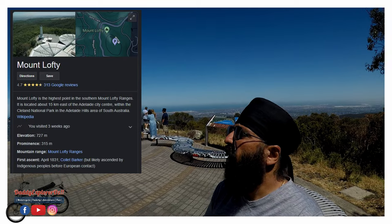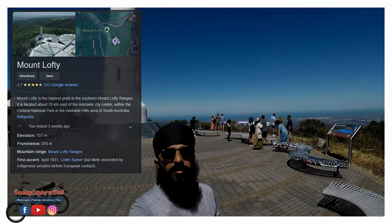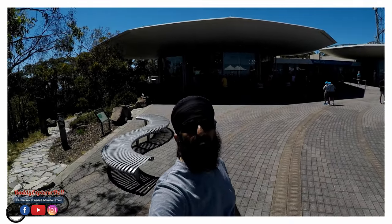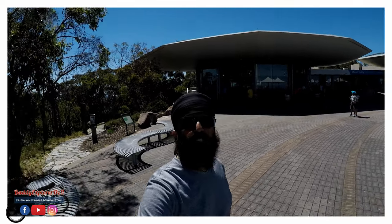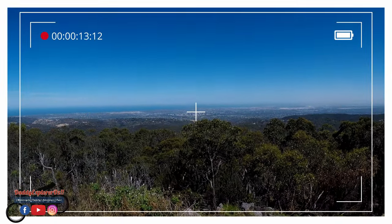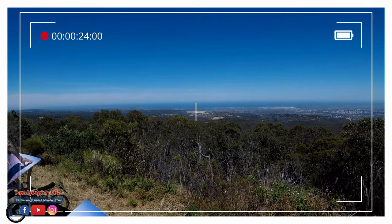So I'll turn the camera around and hopefully give you a view of what this area looks like. It is pretty cool. They've got a cafe just there, and you can have some coffee with these beautiful views. So I'm going to turn the camera around now, so you can actually see the Adelaide city there. What a view.